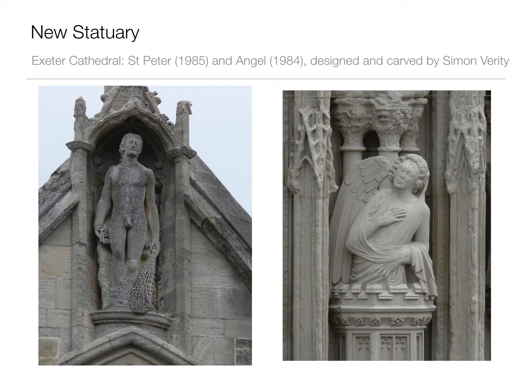Much of the 19th and 20th century restoration has been to decaying masonry, but 2 new statues have also been inserted. These 2 statues were both designed and carved by Simon Verity, who went on to carve a series of polychrome figures on the Portal of Paradise at the Cathedral Church of St. John the Divine in New York.